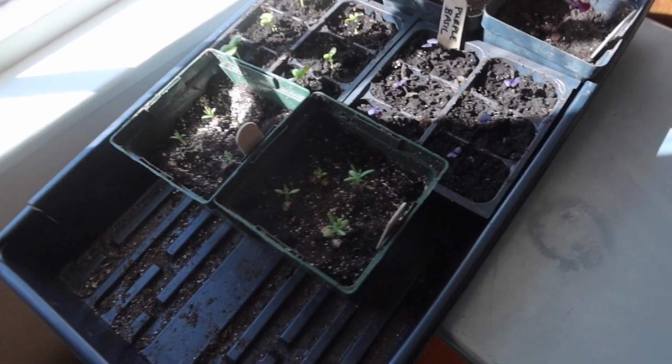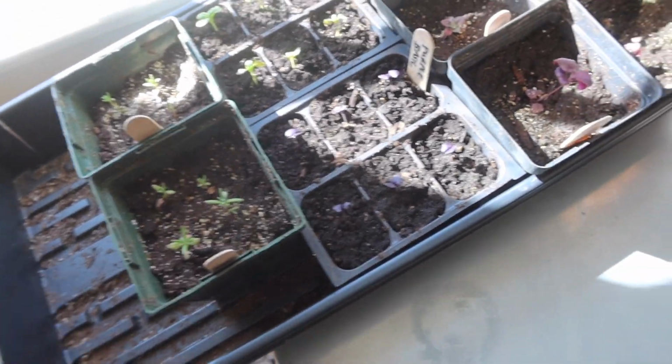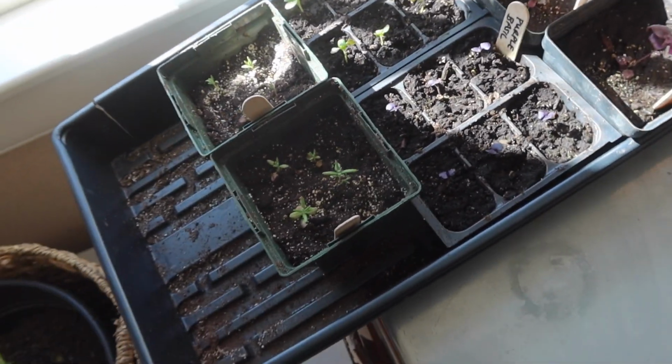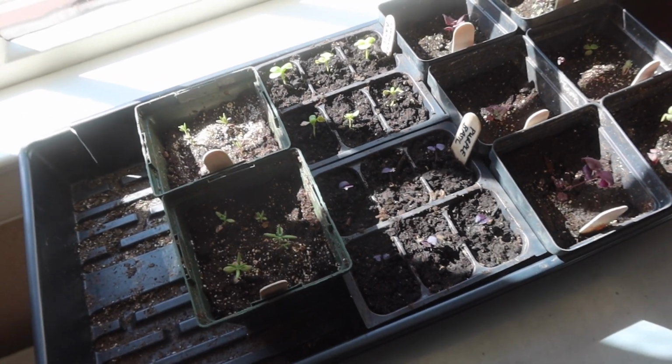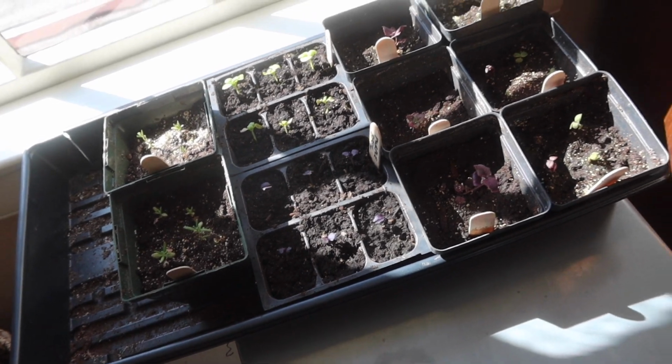Before I head down to the basement, I had brought some things upstairs and I think they're doing all right. I just put them in front of the window. These were some extras that I'm actually going to be donating to our plant sale, and I wanted to see if they would just boost up a little bit up here in a sunny window. And I also sprayed some organic fertilizer on those yesterday.